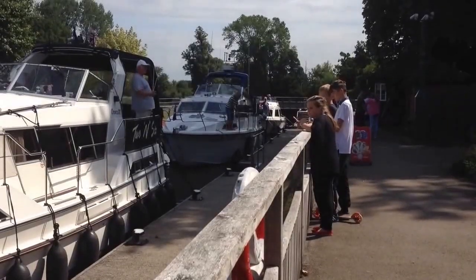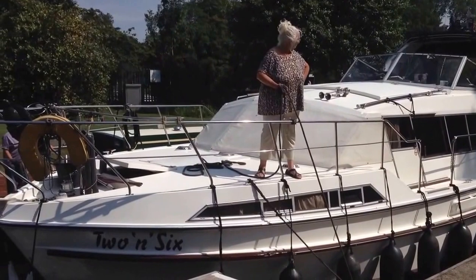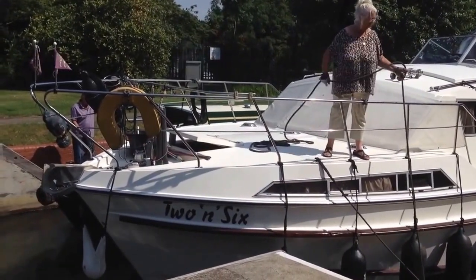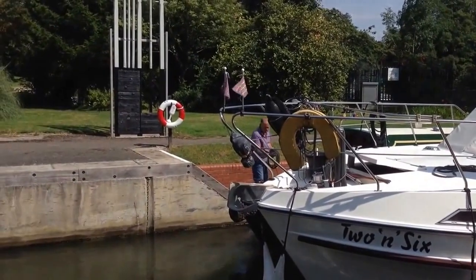So this is a huge lock here at Mapledurham. Yeah, it's 220 feet long by 21 foot wide. So how many boats have you got in it now? There's 5 in it at the moment. I could get 9 60-foot narrowboats in it. Can you really? Yeah. You get 3, 3 and 3.